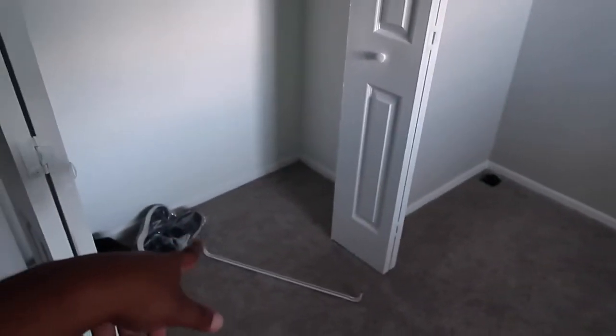Sorry you can't see me, but I just want to show you guys what my room looks like with just a little bit of stuff in here. So this is my room. This is my box spring, a clothing rack, floor, my curtain rack, shoes, boxes, clothes, and my stuff here. So this is what my room looks like so far without any furniture.